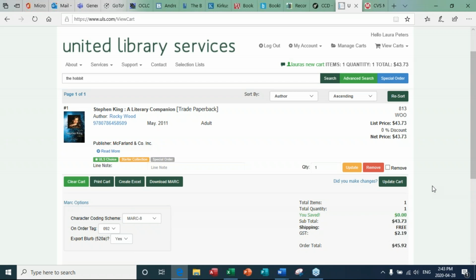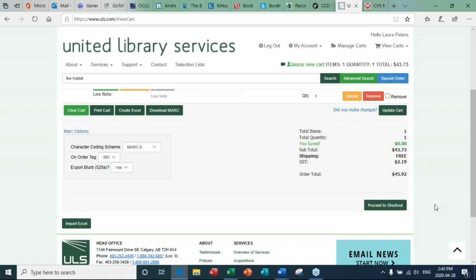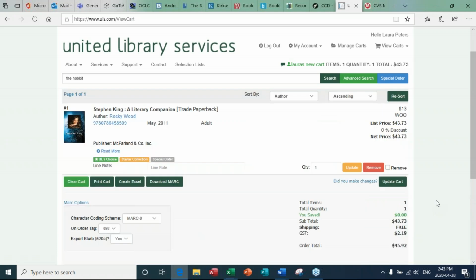And that's pretty much it for ULS. That's all you need to do. You're not actually proceeding to checkout. You are just emailing us once you have filled your cart to let us know. And you can have multiple carts as well, to say, hey, I've got a bunch of carts that are ready to be submitted. Here's my login, password, any of those details, and we go from there.